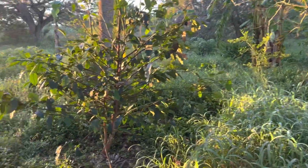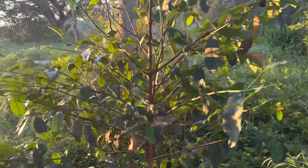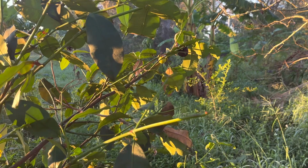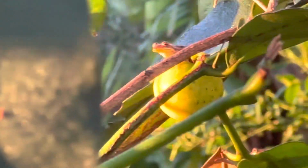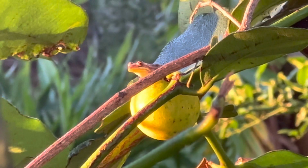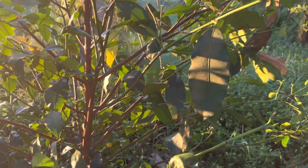Just came by to check on some Garcinia fruits that were pretty close to ripening. They're Garcinia intermedia with a little frog on it. It's not quite ripe. Oh, I see one down here that is, though.